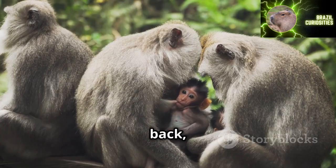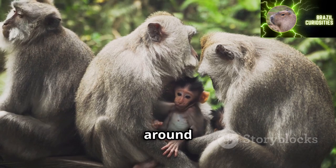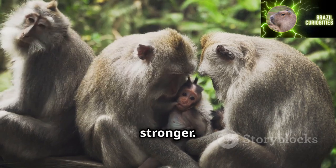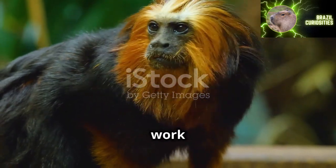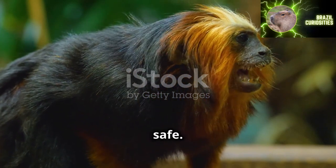He doesn't just hang back, no. The golden lion tamarin dad carries the babies around on his back, only giving them back to mom at feeding time. This makes their family bond even stronger. What a great dad, huh? He's a true hero of the forest. This teamwork is an amazing example of how they work together to survive. They work together to find food and keep each other safe.